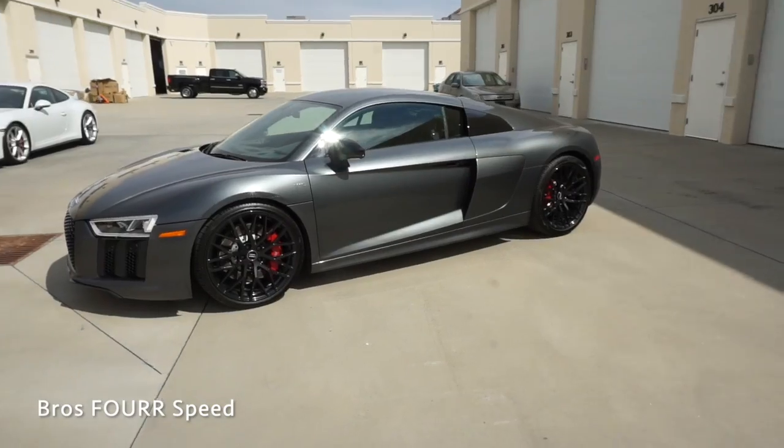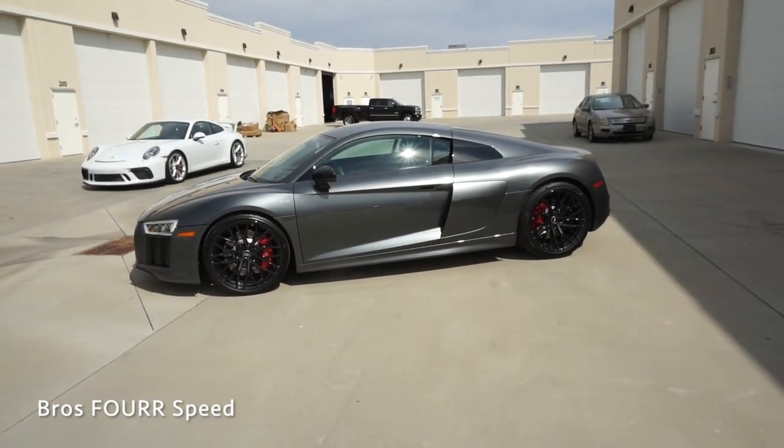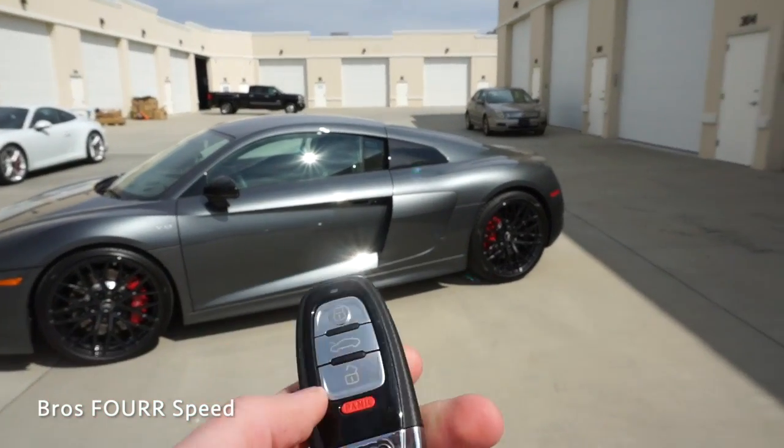What do you guys think of this car so far? Last year I got to drive the R8 V10 Plus, so I can't wait to get this out on the road and see what just the rear wheel drive version is like to drive. I really like the black wheels on this one. All the contours and the lines and everything are sleek and aggressive. It looks really good from the side. So now with the key, we'll go ahead and check out the interior.